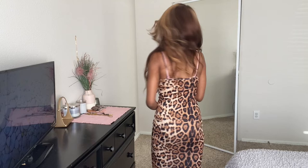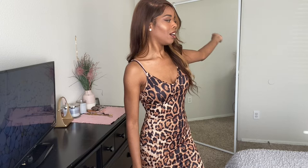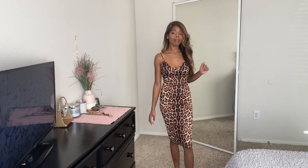But it's flat, so the fact that this is making me look like I got something. Seriously, this dress, I love it, love it, love it. So far, I'm loving everything I bought except for that two-piece, the black and leopard two-piece. That one was okay. I give that one a 6.5 out of 10. But this, I give a 9 out of 10. I'm loving this. It feels good.